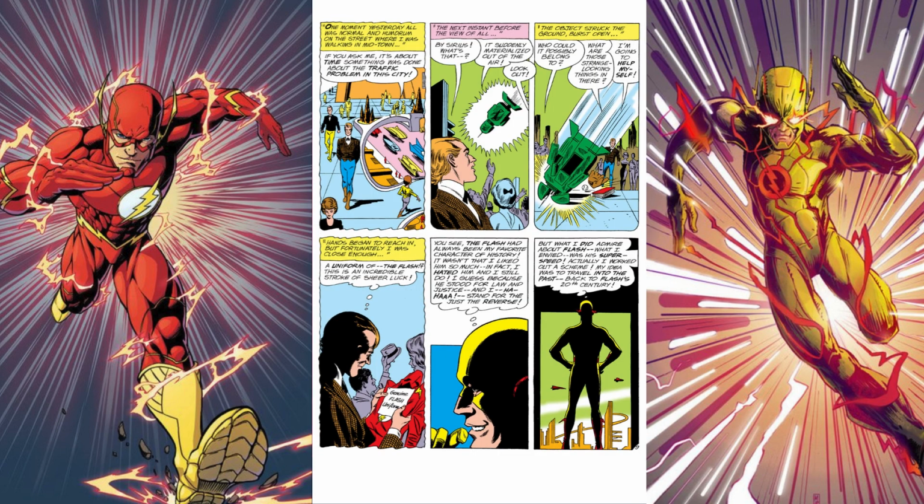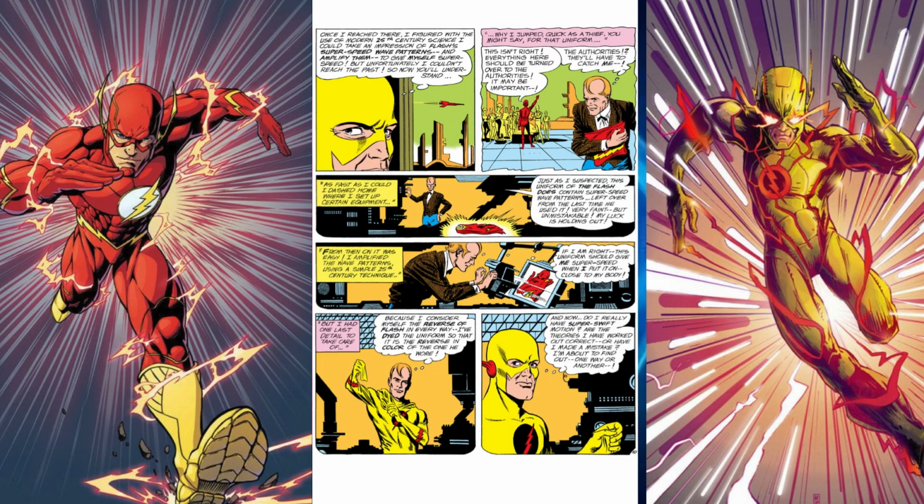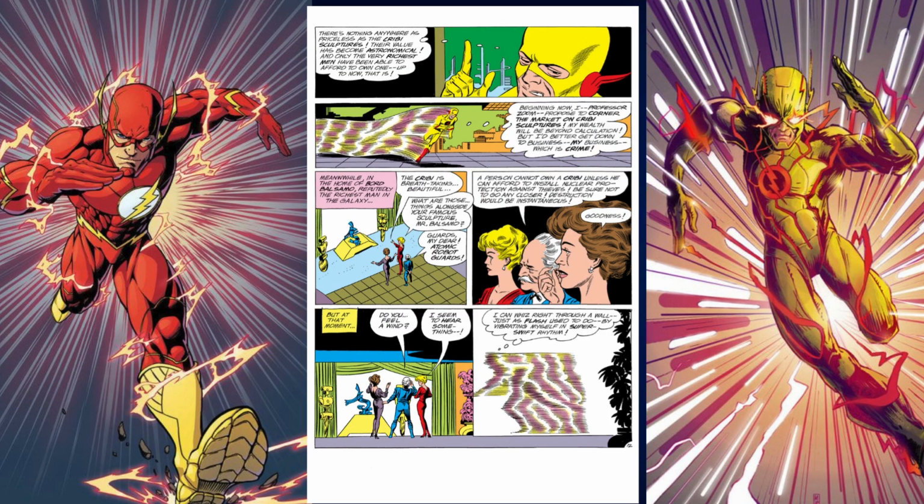Fast forward to the year 2463, where Professor Zoom, aka Reverse Flash, is nothing more than a petty thief. Until that fateful day that the time-traveling satellite falls out of the sky and Professor Zoom looks up and grabs the 25th century Flash costume, and with his intelligence, he is able to use the costume to acquire the Flash's speed abilities.